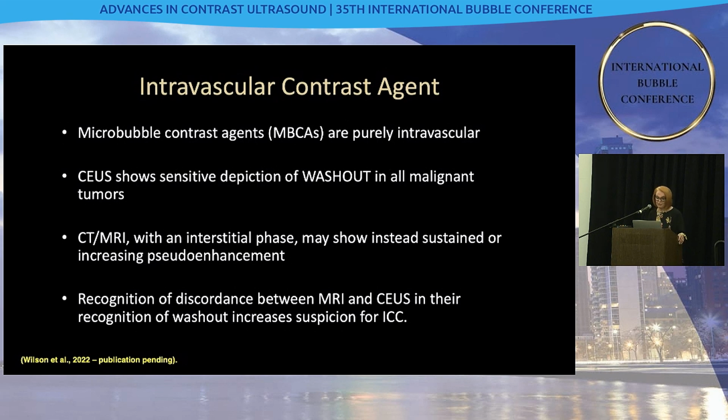So the next thing we should consider that's very important also is that the microbubble contrast agents which we use are purely intravascular contrast agents. So the microbubbles go nowhere except within the vessels. So contrast-enhanced ultrasound shows sensitive depiction of washout in all malignant tumors. And so CT and MRI with an interstitial contrast agent may show instead sustained or increasing pseudo-enhancement.